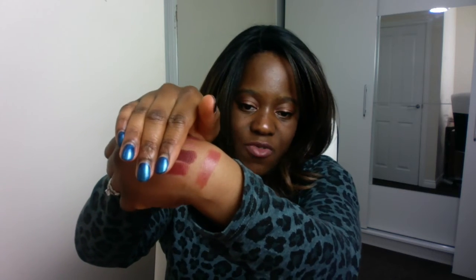Next there's a lip colour from Revlon. This is in the shade Toast New York. This is a very, very neutral tone for me, and that's the one that you can see on my wrist here. Very creamy and a lovely colour.